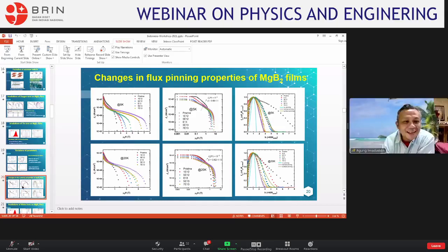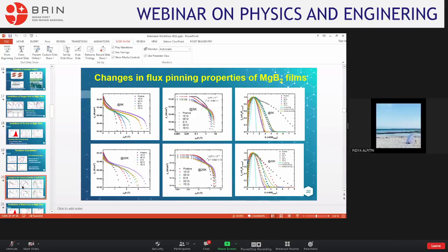My pleasure. I want to know about your pinning effects, pinning properties effect on HTC. How about the properties measured by ultrasonic measurement? Did you consider this ultrasonic measurement? Sorry, Jinsu. So far, I have not thought about it yet.